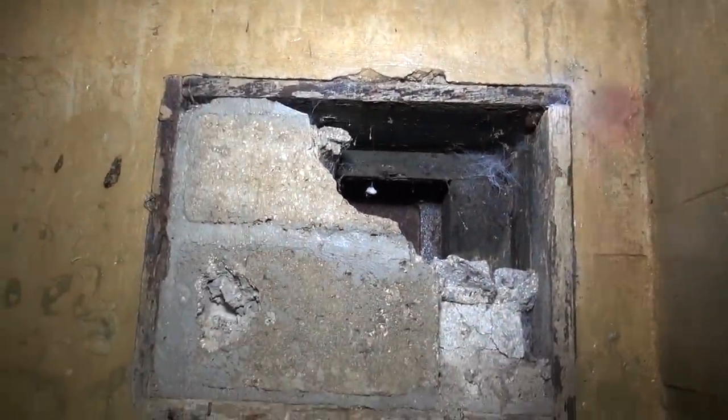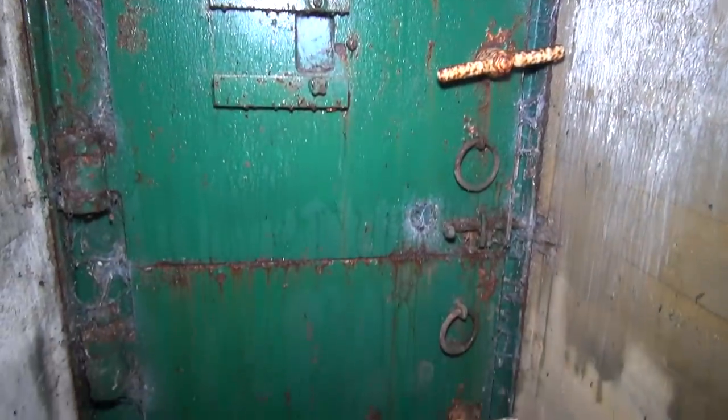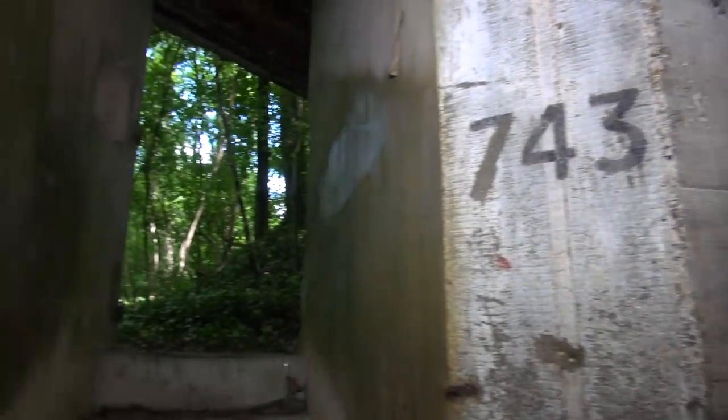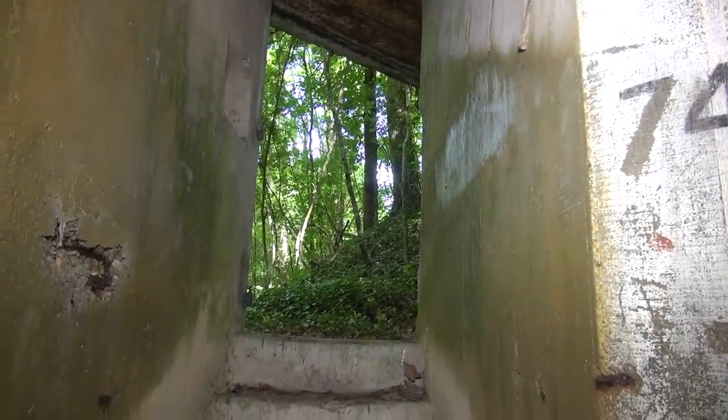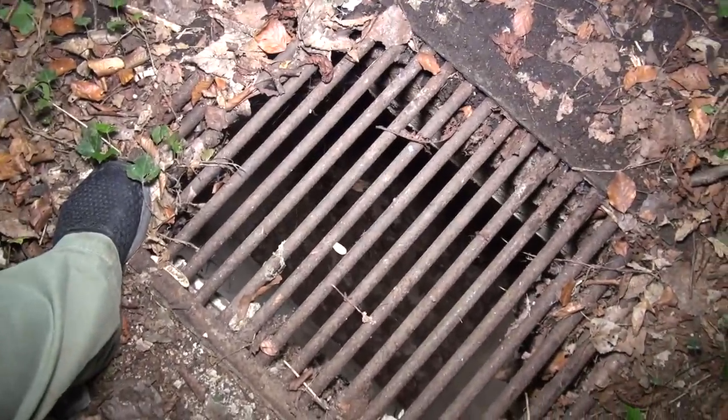But we know what this is. There's a close defensive position here, and the steel door here, the double doors. Number 743. So here's a bunker that can be salvaged. Absolutely. Here's a pit in front of it, which is more for drainage than has to do with any kind of security.